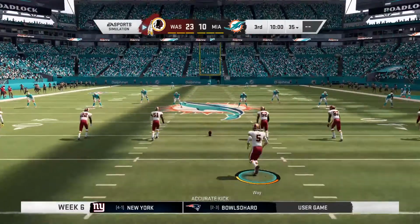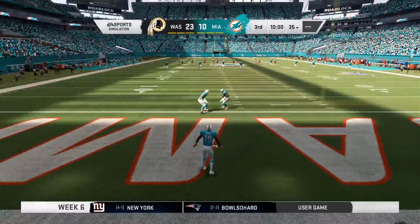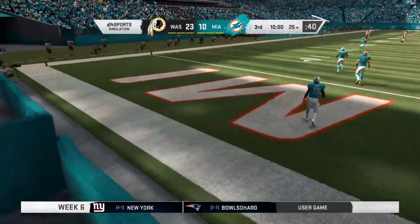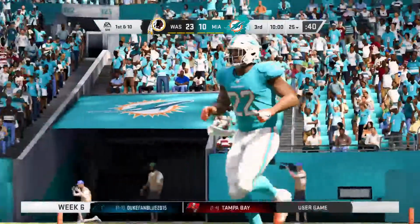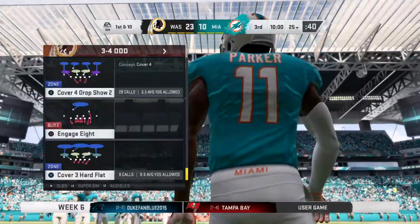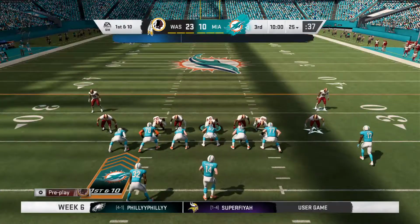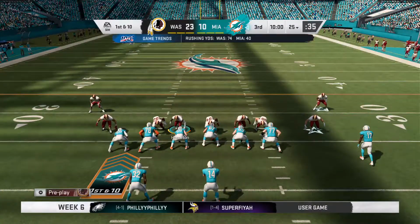Both teams appear ready for the fight ahead, and we resume action here in quarter number 3. And this will not be returnable. It's out of the back of the end zone for a touchback. Out comes the Dolphins now. They'll go on offense first here in this 3rd quarter. They have the ball here for the inaugural drive of the 2nd half.